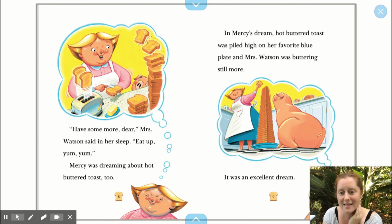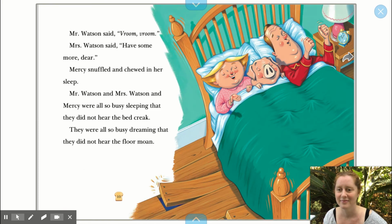Have some more, dear, Mrs. Watson said in her sleep. Eat up! Yum, yum! Mercy was dreaming about hot buttered toast, too. In Mercy's dream, hot buttered toast was piled high on her favorite blue plate, and Mrs. Watson was buttering still more. It was an excellent dream. Mr. Watson said, vroom, vroom. Mrs. Watson said, have some more, dear. Mercy snuffled and chewed in her sleep. Mr. Watson and Mrs. Watson and Mercy were all so busy sleeping that they did not hear the bed creak. They were all so busy dreaming that they did not hear the floor moan.